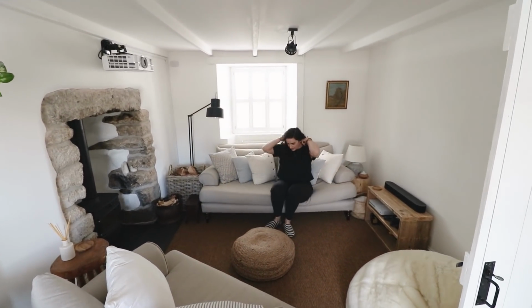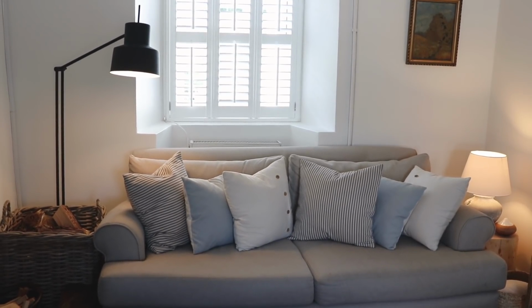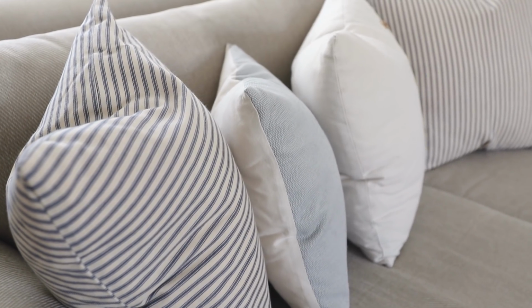These sofas are from Laura Ashley. We get loads of questions on these sofas. We got these ages ago, didn't we? Yeah. Like the first big purchase we bought, wasn't it?